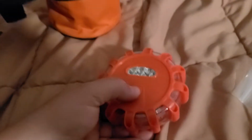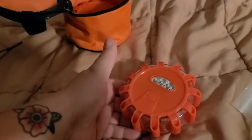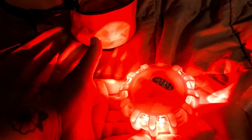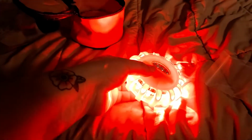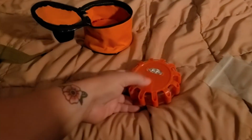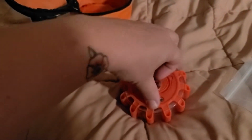So I use an LED emergency light. It has different settings, 9 different settings to be exact. Each of them has a different strobe to let them know whatever you feel is the best way to let them know that there's an emergency happening and that you need help. And then the final one is like a flashlight. For these, it takes a AAA battery. It also has a little hook so you can hang it up if you want.